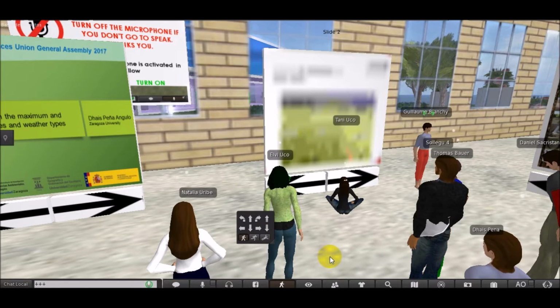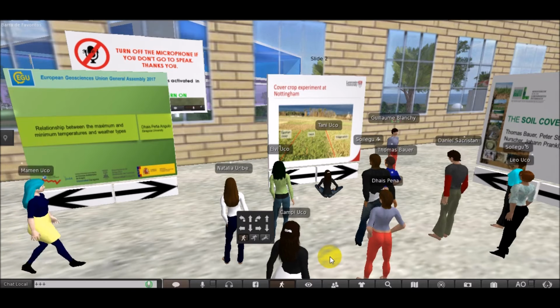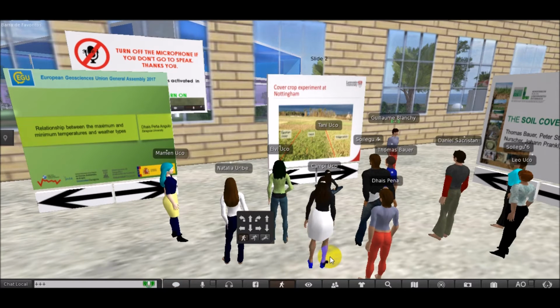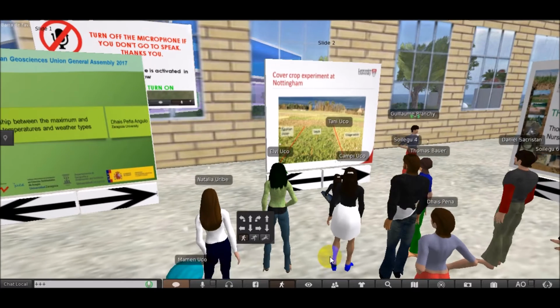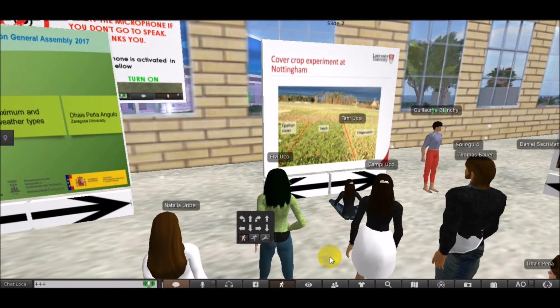So here is the cover crop experiment at Nottingham. There are 8 different cover crops: Egyptian clover, vetch, and tillage radish, which you can see in the picture. People at Nottingham want to know if the cover crops will influence the soil structure in a way that will influence the water availability for the next cash crop.